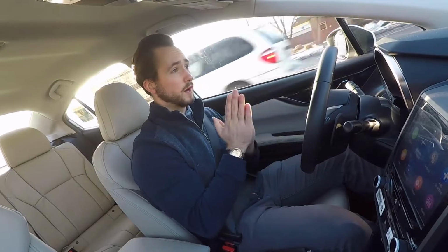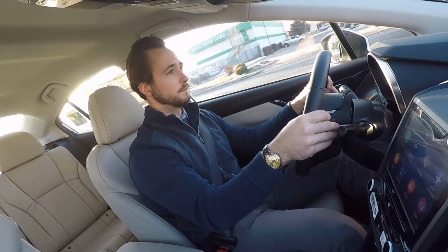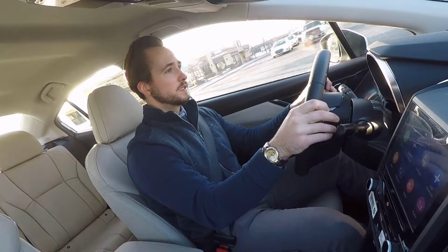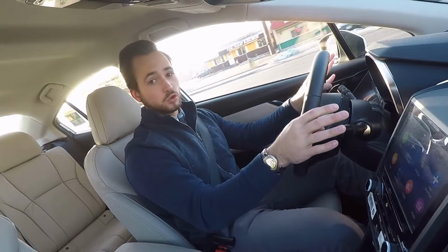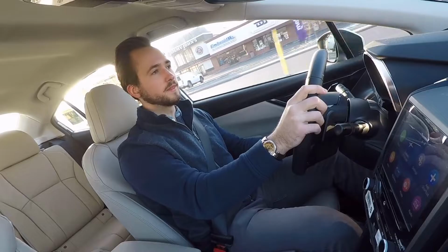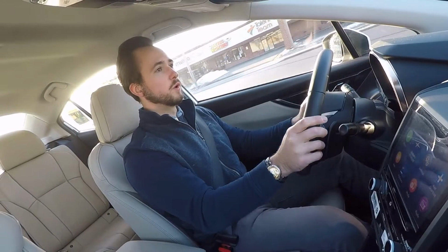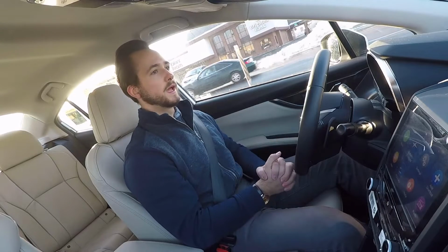So in terms of driving feel, this actually drives pretty much identically to the hatchback. You don't notice the weight difference between the two vehicles all that much, and steering feel, it's all the same. So the steering is very direct, and it's electrically assisted, and so obviously you don't have to muscle it around or anything like that to steer it, but as soon as you turn the steering wheel, the car goes right where you want it to go.